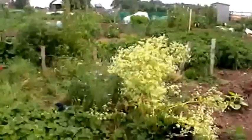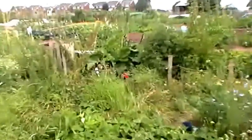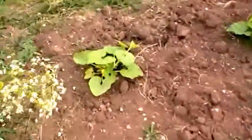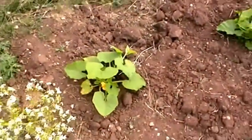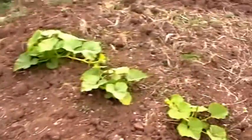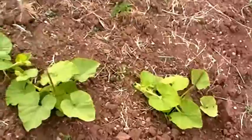We've got a leek there that's seeding. That's celery that's seeding. There's Love in the Mist, the blue flowers over there. You've got poppies, and then you've got the butternut squash, which is starting to come across quite nicely.